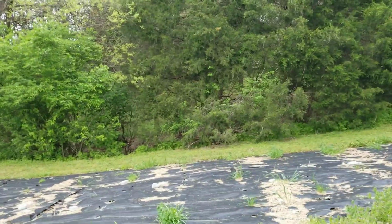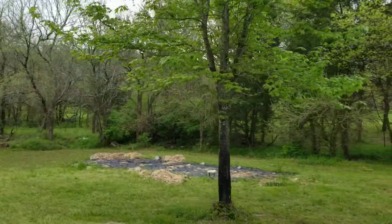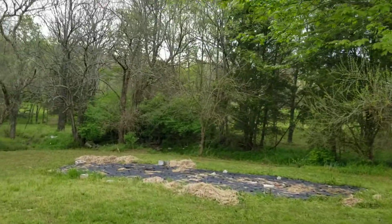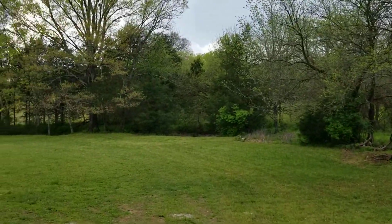So this is where we have beds for sunflowers. So here's one. And then here's our other sunflower bed. We just planted seeds Saturday, so a couple days ago, so they haven't come up yet, but we're excited to see how our new variety is that we selected for this year.